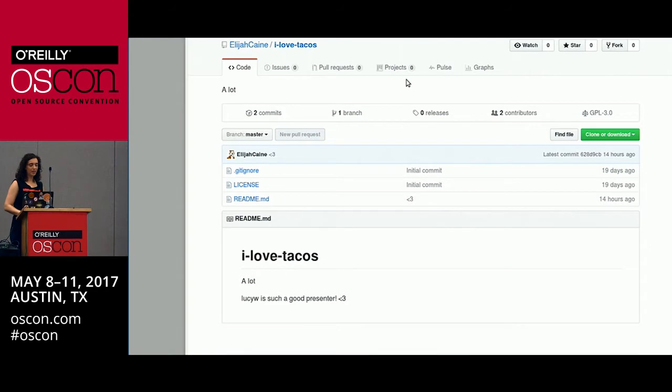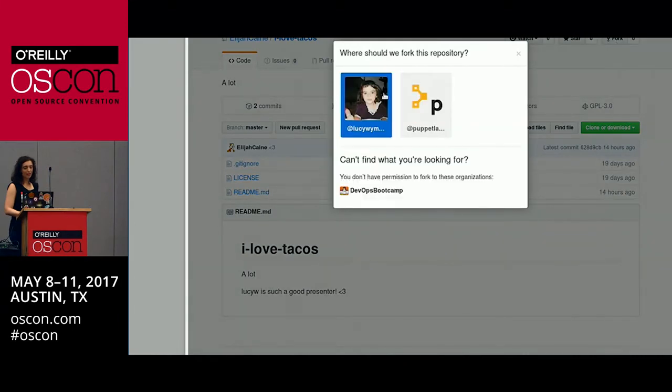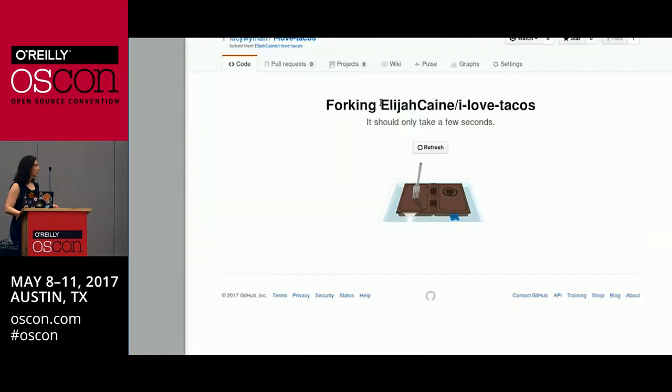So this is my significant other's repo. So I'm going to fork it. And what that does, did it do it? All right, there we go. Since I'm part of Puppet, I can, I guess, technically fork it to the Puppet repo, but I'm not going to do that. So I'll fork it to my private one. It's copying it.